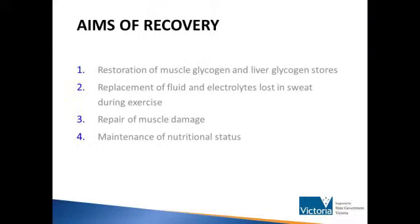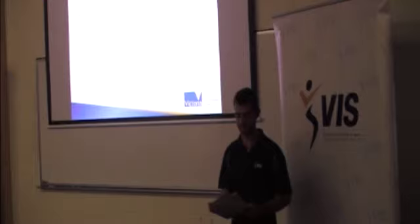Okay, when we're aiming to recover, we want to restore our glycogen, we want to replace our fluids, we want to repair our muscle damage, and we want to maintain our nutritional status. Okay, so that's not just in terms of competition recovery, that's recovery from training as well. So this cycle goes on all of the time for every session.